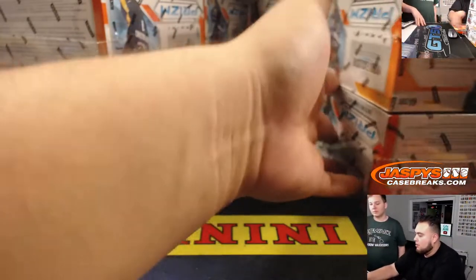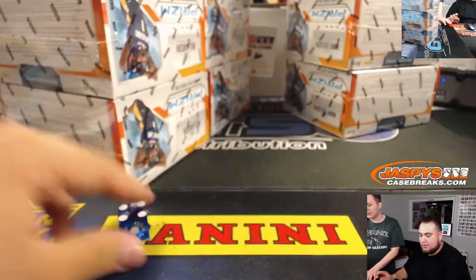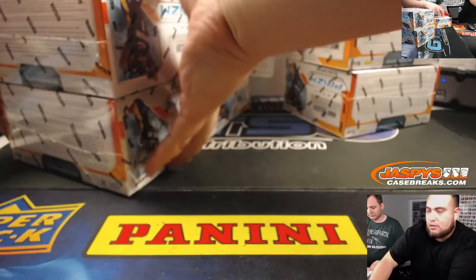There you go, and then Nick will help. This is the one we're opening? Yeah, the right side. 4, 5, 6. Cool. Let me move these ones out of the way.